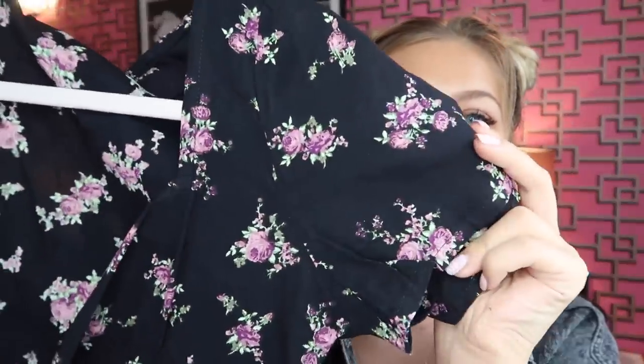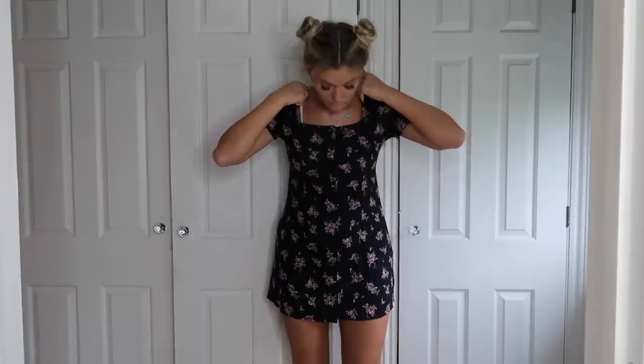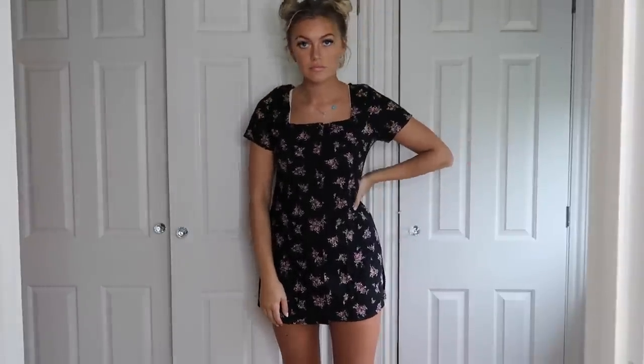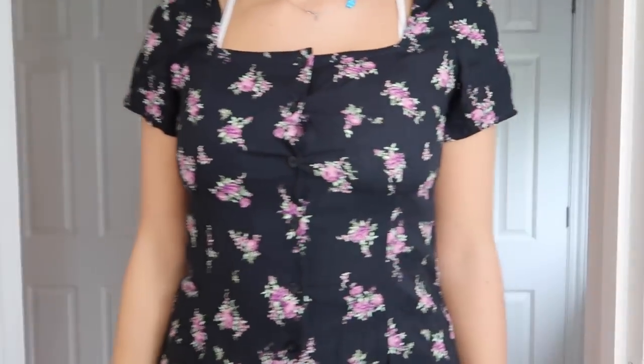Then this last dress is another little ditzy floral dress. Has a straight across neckline, which I love, and these frilled sleeves. Loving this print. It's got like a purple kind of floral tone to it. This to me is a bit of a summery dress, but because it's in a darker print and you can team it with things like tights and a cardigan and a jumper, you can add things to it to transition it from summer to winter.